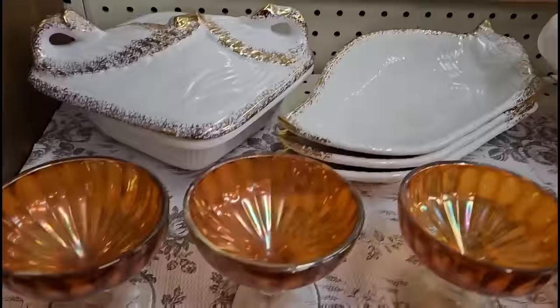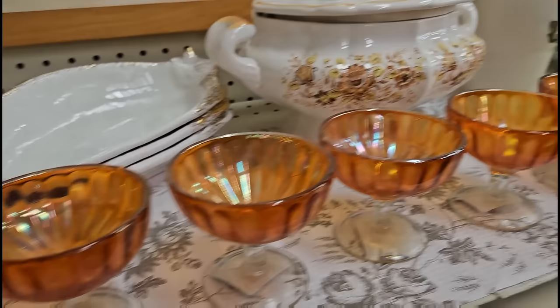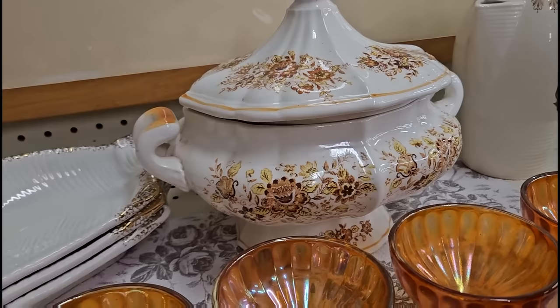Wow. And look at these vintage carnival glass sherbets, $3 each. $3. One, two, three, four, five, six, seven, eight. Very nice set. Look at that old, what do you call that again? Trin? Yeah, so very good, very good. Yes, I couldn't think of it.